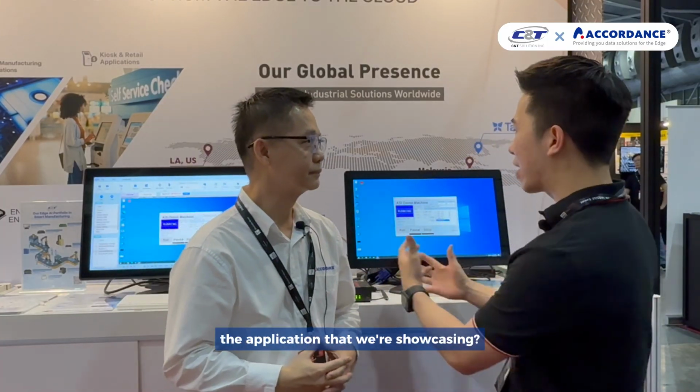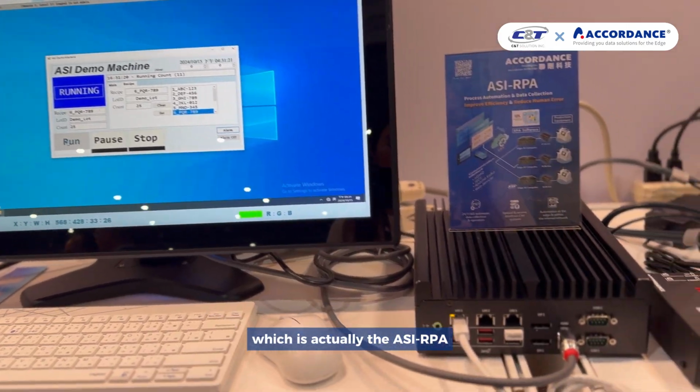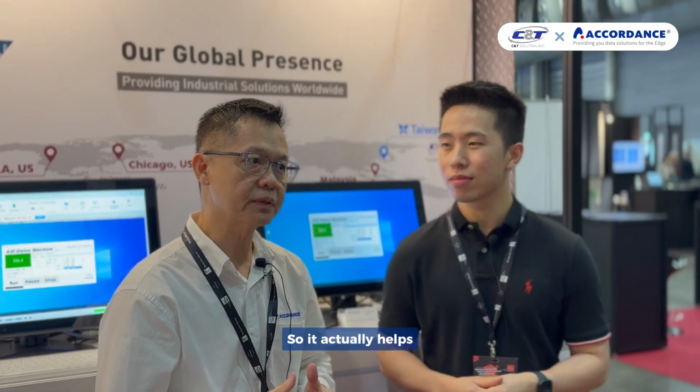Yeah, so today can you quickly run us through the application that we're showcasing? Oh, definitely. Today we are showcasing our flagship product, which is the ASI-RPA. RPA stands for Robotic Process Automation. What it does is help to automate and digitize the work processes of the operator in the manufacturing company. So it has three key features.